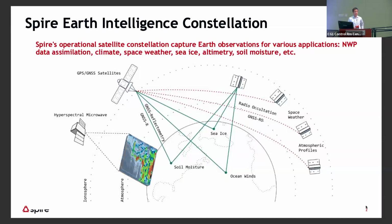Okay, Spire is a commercial company that designs, builds, and operates one of the largest multi-purpose satellite constellations in the world. One of the main focus areas of Spire's constellation has been the collection of RF signals, mainly for applications such as Earth observation, space services, and geolocation. For Earth observations, many of our satellites are equipped with a GNSS receiver, which are designed to track these signals through various geometric scenarios. Originally, the main focus was on the collection of RO signals for atmospheric profiling with, of course, benefits to NWP and climate.